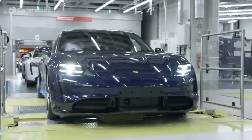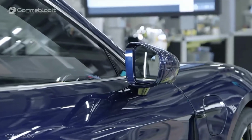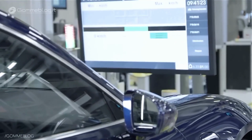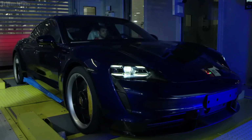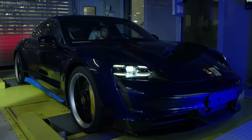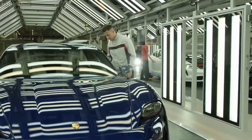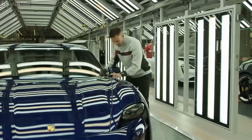Throughout the final assembly, quality control is a continuous process. At every station, sensors and torque wrenches feed data into a centralized system that monitors each installation step. Cameras and laser measurement tools verify panel alignment, gap tolerances, and surface integrity. Human inspectors walk alongside the line, cross-checking every element with checklists and diagnostic tools.